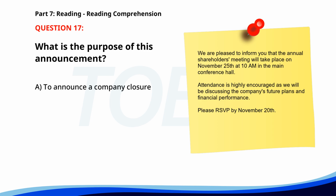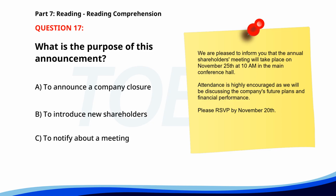A. To announce a company closure. B. To introduce new shareholders. C. To notify about a meeting. The correct answer is C. To notify about a meeting.